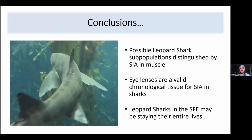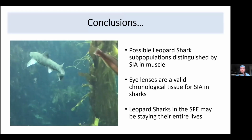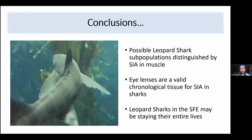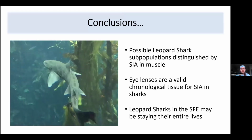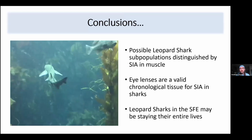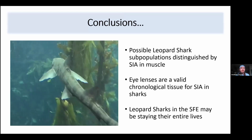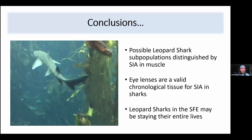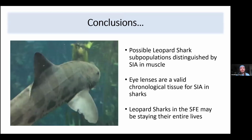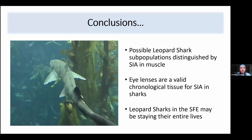Kind of conclusions: possible leopard shark subpopulation distinguished by stable isotope analysis in muscle. Eye lenses are a valid chronological tissue for stable isotope analysis in sharks. And leopard sharks in the San Francisco estuary may be staying there their entire lives. So with those huge declines in leopard shark population, we might need to start looking at the San Francisco estuary as a unit of conservation. And with that, I'll take any questions.